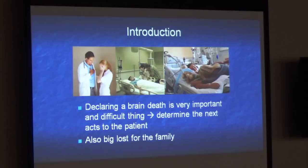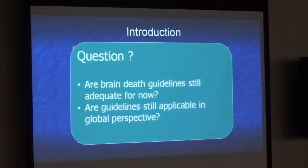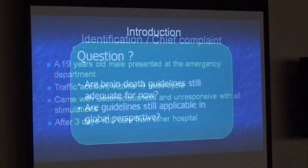So the question is, are brain death guidelines still adequate for now? And are the guidelines still applicable from a global perspective? I mean, with the diverse countries and the diverse facilities and utilities, is it still applicable for us with the same guidelines?